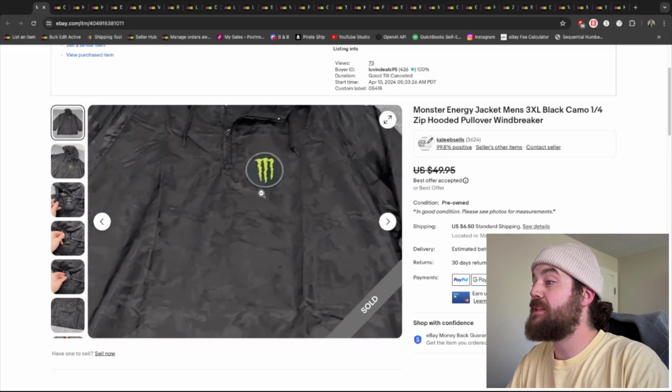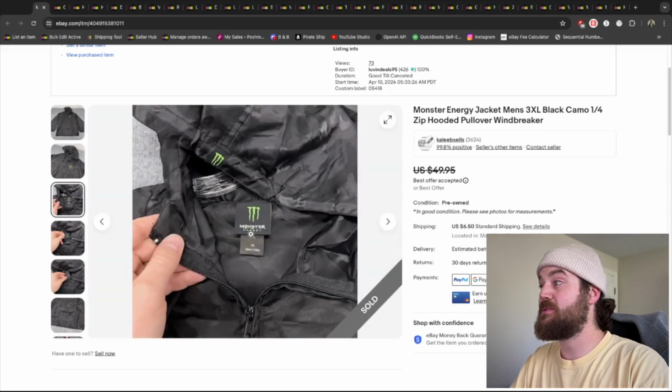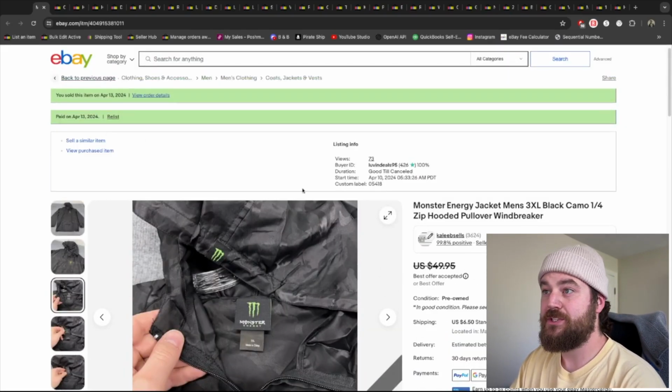This one was a Monster Energy camo windbreaker. The Monster Energy licensed apparel actually sells really well. This one is in excellent condition, and it was size 3XL. Sold on an offer for $42 plus shipping, and sold in just 3 days.